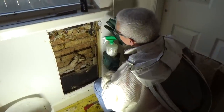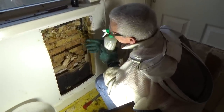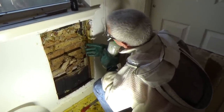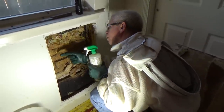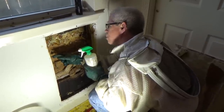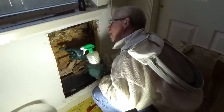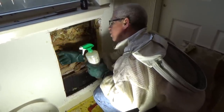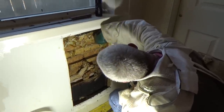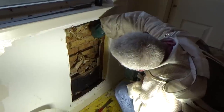So we've now removed as much comb as I can. We've got still straggler bees, but between the wall, the brick from the blackboard, you've got about a 4-inch gap, and there are some bees in there. So I'm going to spray the honey bandit on this side. There is no comb on this side. However, on this side right here, there's a big section of comb behind all this wall in the next section. And I can't get it right now because there's so many bees on it.